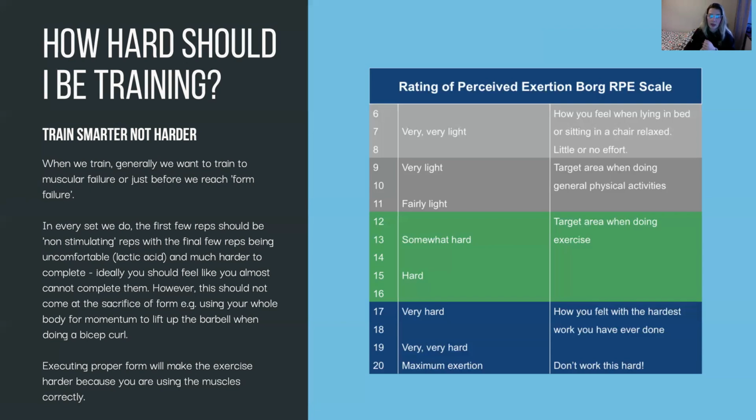Like the lactic acid buildup in your muscle is too much, the muscle is fatigued, it's not going to be able to do anything. Now, what you want to do is really be training to form failure, because if you then start training to muscular failure, and the line between muscular failure and form failure is very, very thin, possibly one rep or half a rep difference.